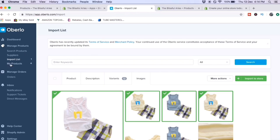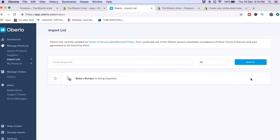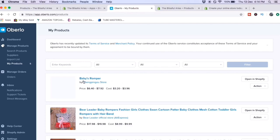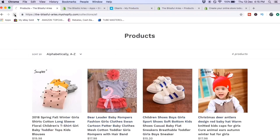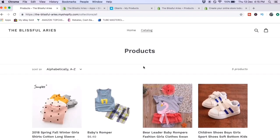Okay, so now you can go to the import list and import to store. And you go to my products. You can see just now the baby's romper is here. And you can go back to your store, your storefront, and you can see the product is over here. So this is how easy it is to set up a Shopify store. In my upcoming videos, I will show you more in depth on how you can search for a product.